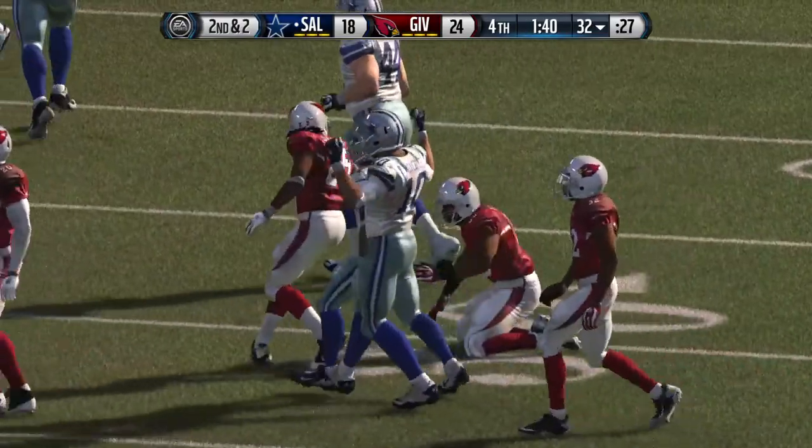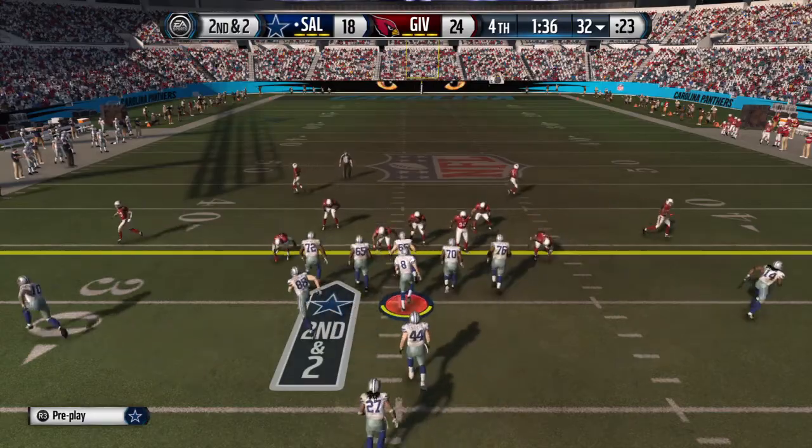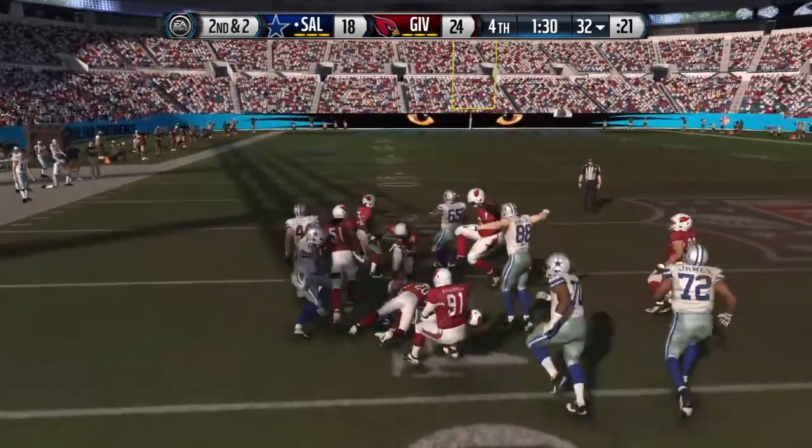Okay, he's not running. Puts the offense in a good situation. So a good positive run. He's not running the man. Offense lines up here. Second and two. The give. Out of the eye.